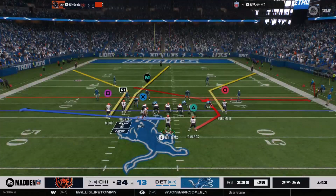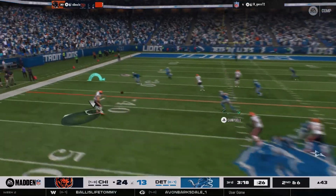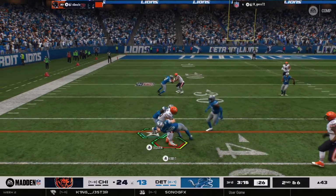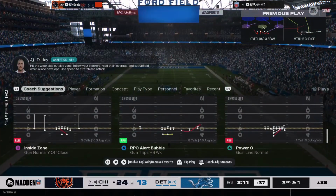The tight end, Komet, is on the move. Throwing on 2nd down, Williams. And it'll be a short pickup. That's not enough for the first down.